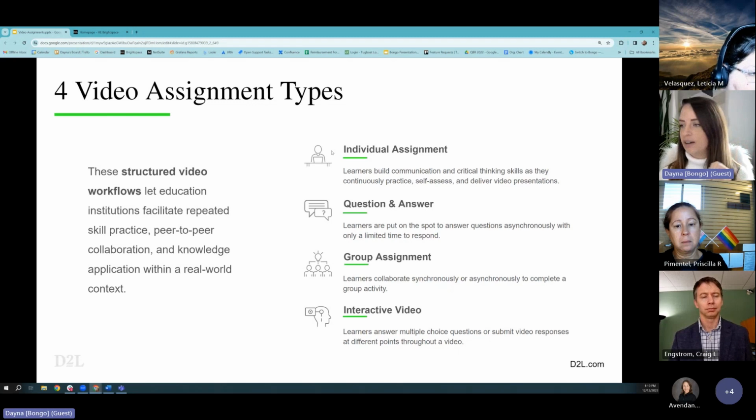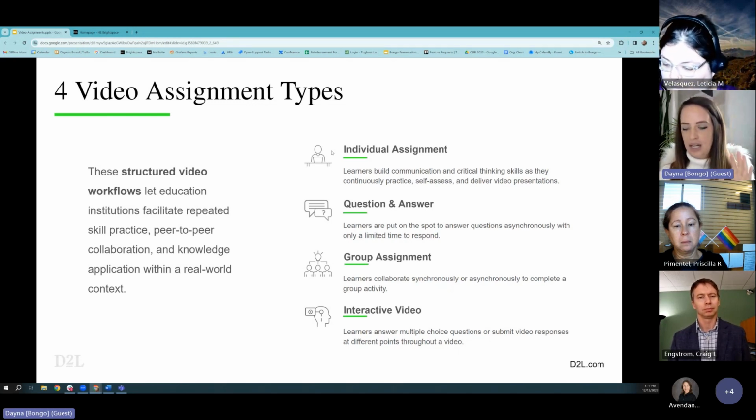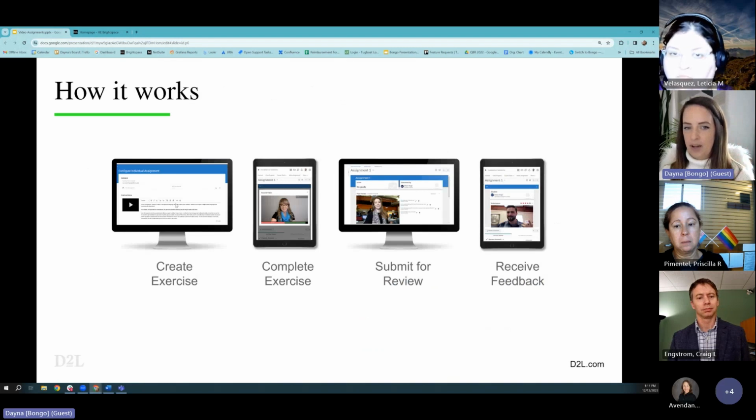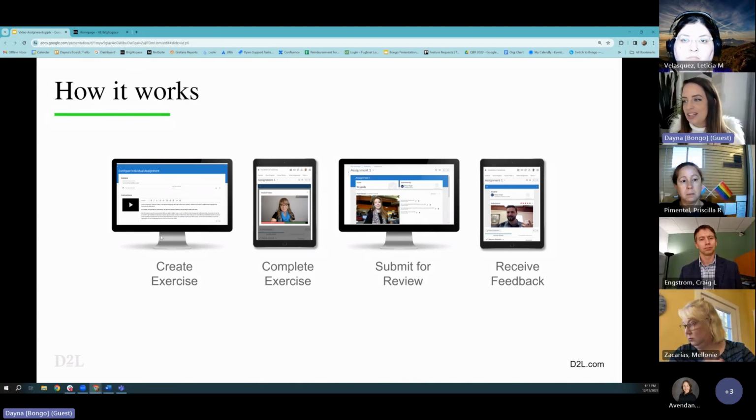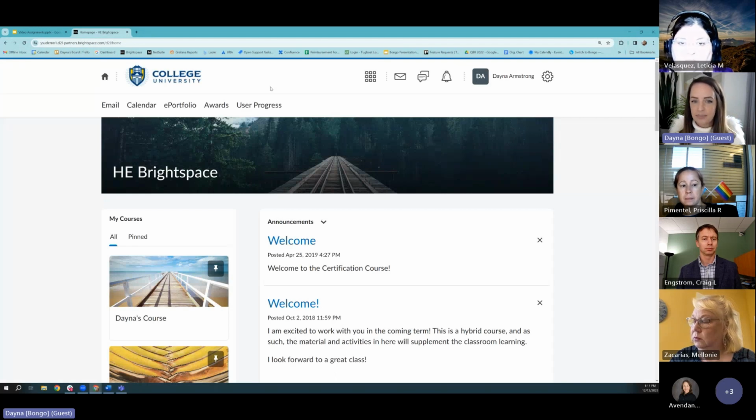So those are the 4. Obviously, I'm going to show you them all now. So I'm just going to jump over into Brightspace. And I'm going to start at the beginning process around creating an assignment as an instructor. I just want to show you, especially if we have any power users in the group, we've added some really cool additions to this create assignment process that should hopefully help you save some time and actually make the assignment really, really engaging.